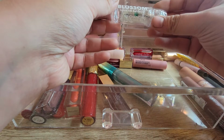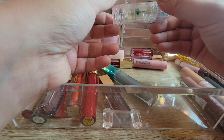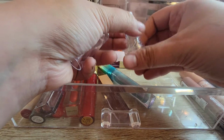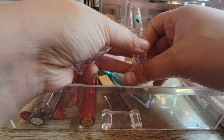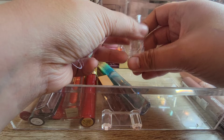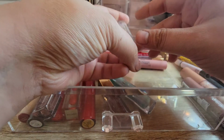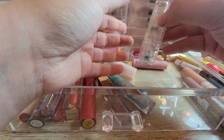I have this Blossom color changing crystal lip balm. I used this a few times, and it's just so woolly. I do like that it has this cute little flower right in the middle of it. When I put it on, it just disappears. It gives a little color, but the moisture is really just waxy, and it kind of just disappears and doesn't stay very long. So I'm going to declutter this.